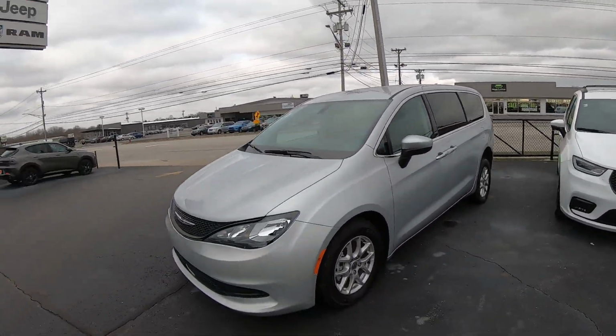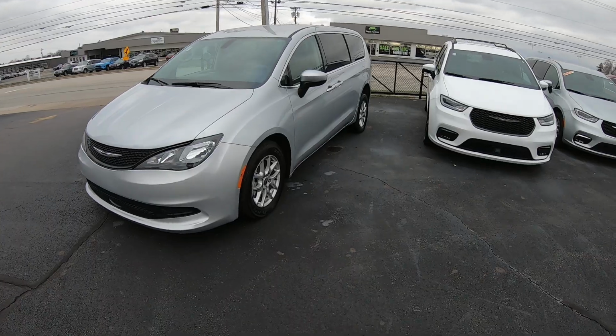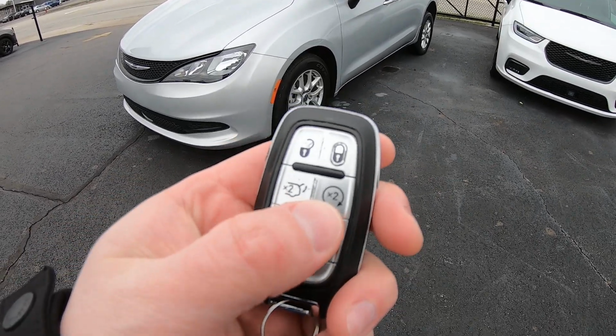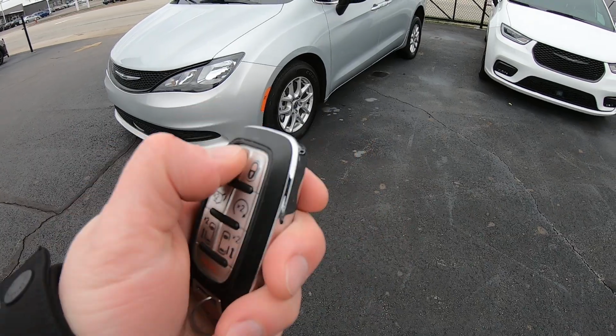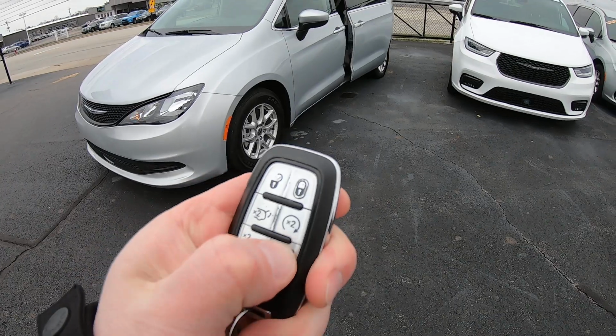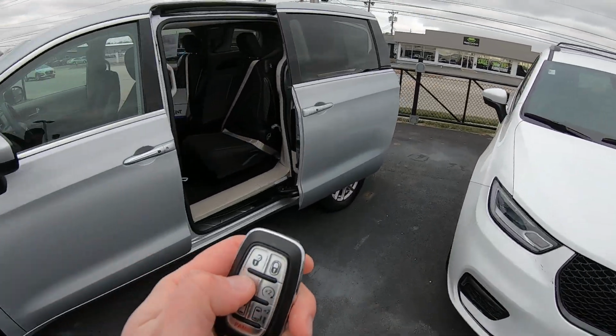Today we're going to be having a look at a 2022 Chrysler Voyager that we got. It has about 45,000 miles on it that we sent out and had it turned into a wheelchair accessible van. So let's have a look. This one's silver in color and it's a manual rear ramp that we had added to this. With the Voyagers, this does have remote start, which is built in, van's already running. But with this key fob, you can open and close the side doors and the rear hatch.